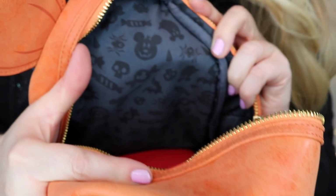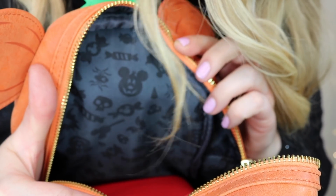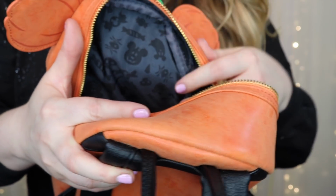And then I have inside all of my stuff, but I wanted to show you the lining. So the lining has a bunch of cute things like a Mickey ghost, a Mickey pumpkin, a skull. It's got candy, it's got lollipops, it's got all sorts of fun, spooky, trick-or-treaty things inside. This is such a great backpack.